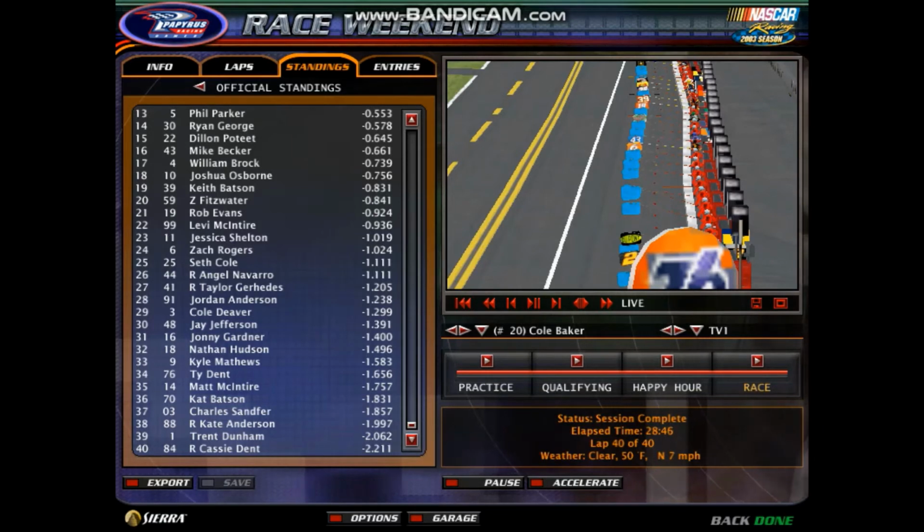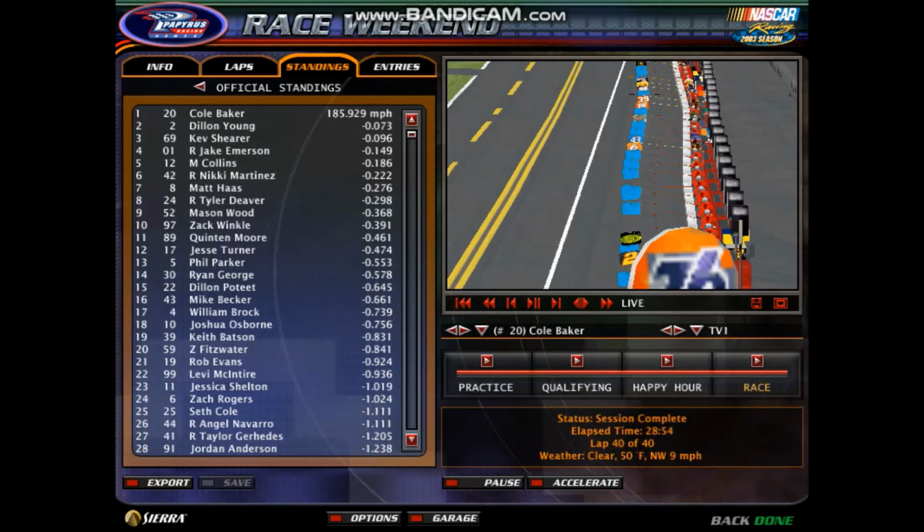Ty Dent was 34th, 35th was Matt McIntyre, 36th Cat Batson, 37th Charles Sanford, 38th Kate Anderson, 39th Trent Donovan. Cassie Dent comes home at the caboose in 40th position. So congratulations again to Cole Baker, the winner of the Mellow Yellow 500 here today at Charlotte Motor Speedway.